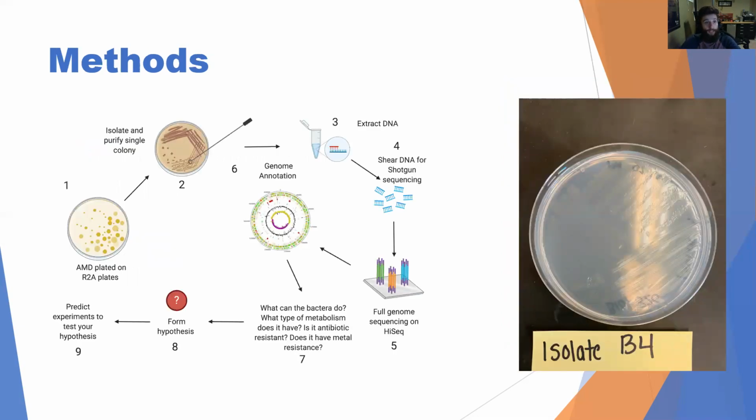To test this, a sample was taken from Boyce Park, which is near Plum, Pennsylvania. It was grown on a plate, and then from that plate, an isolate was purified using the streak plate technique. Once isolated, the DNA was extracted and sent out for shotgun sequencing.